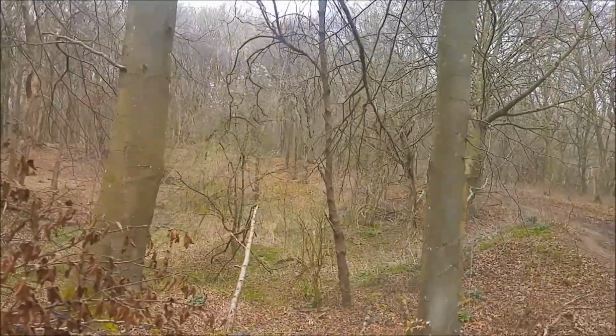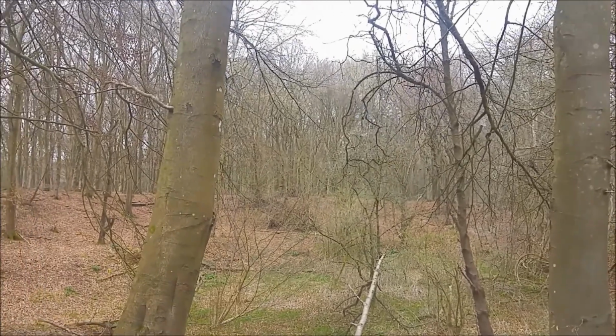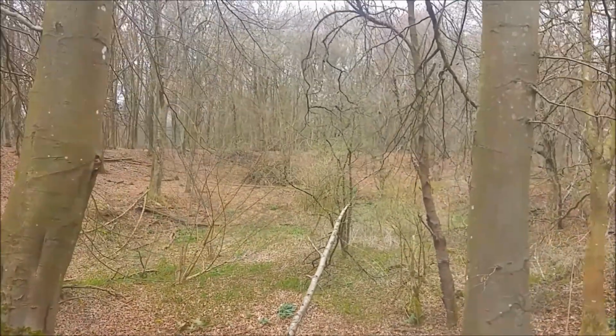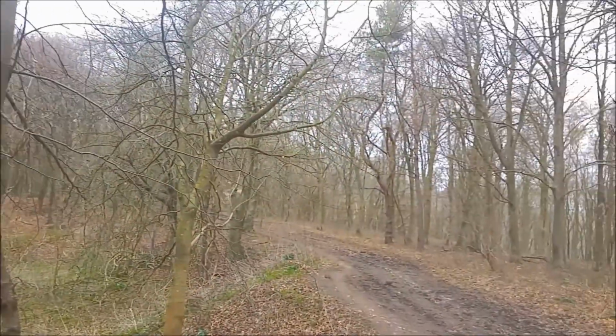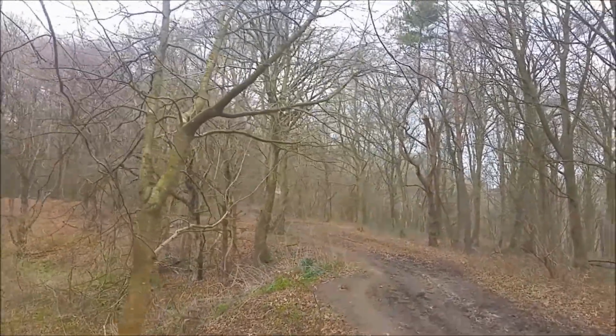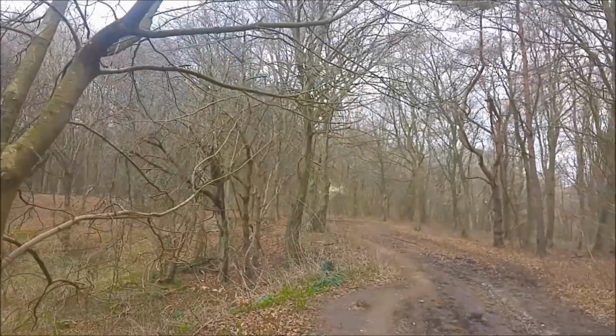As you can see here, quite a fascinating great big bowl in the middle of the hill. I would imagine this is from either chalk mining or flint mining. There's a lot of history in this area, going back thousands of years. Lots of tumuli and barrows, hill forts.